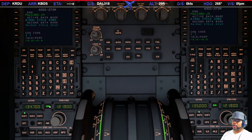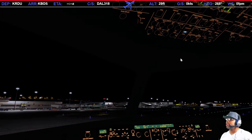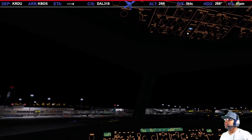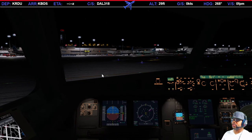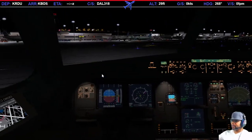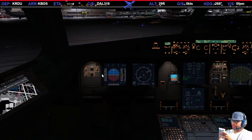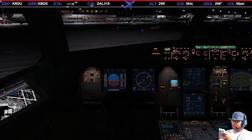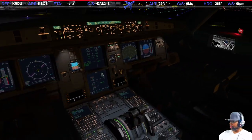All right, so good evening, Boston Ground. Delta 318 is clear of runway 33 left on November, holding short of Bravo, expecting gate Alpha 6 for taxi. Delta 318, Boston, you're around, taxi via Bravo, Kilo. Okay, taxi via Bravo, Kilo for Delta 318.